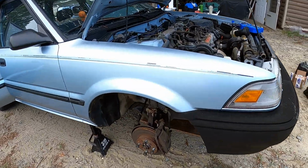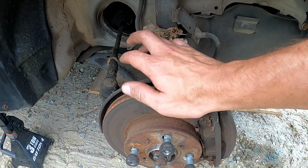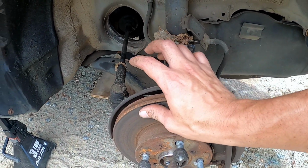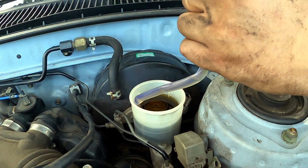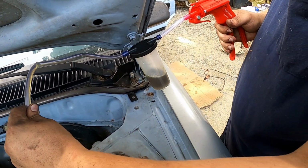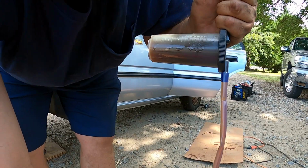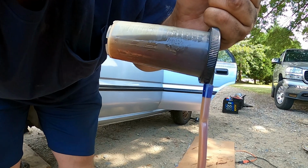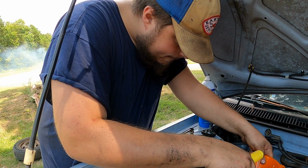Got her on stands. We'll start doing the brakes here in a minute. The rotors don't look too bad. It's got some surface rust on it from sitting, but other than that, there's no ridges or really grooves in this at all. It's gonna pump out this nasty old brake fluid and swap it out with some nice fresh stuff. Look at that. Can't even see through that. It should be clear. The power steering fluid here, just as dark as the brake fluid.